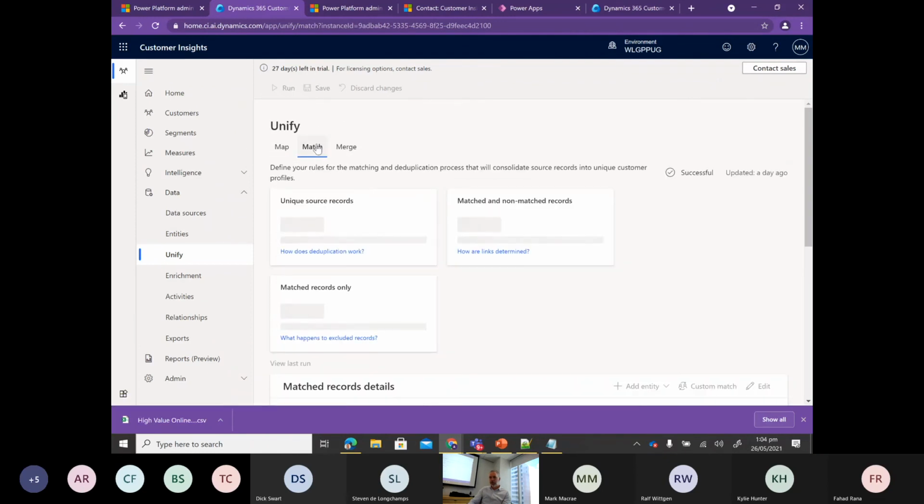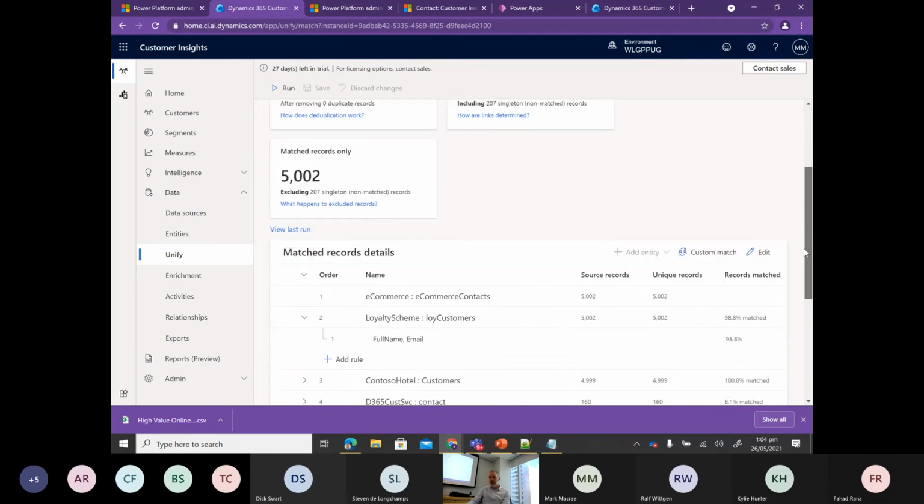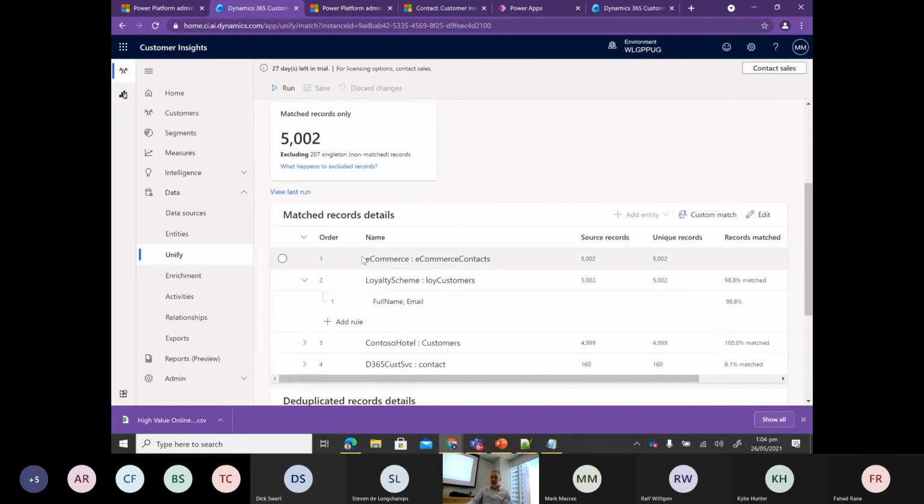Then I would go to the match phase, and this shows me where I specify the order of the data sets. If I've got a particular data set that I'm really confident in, that I know the data is really accurate, I would put that as a higher priority order. So when it's merging these together and it comes up with some conflicts, it's going to take, maybe, my Dynamics CRM data as my preference.